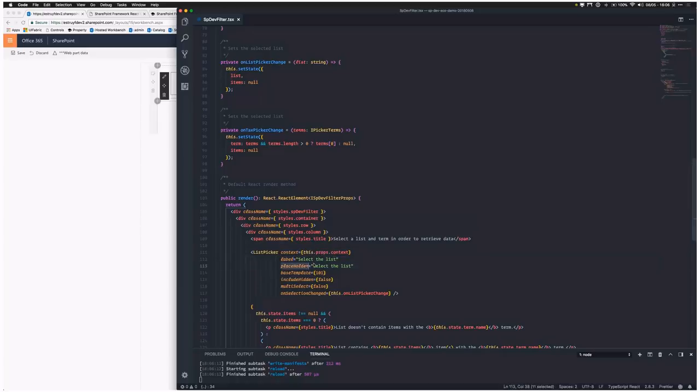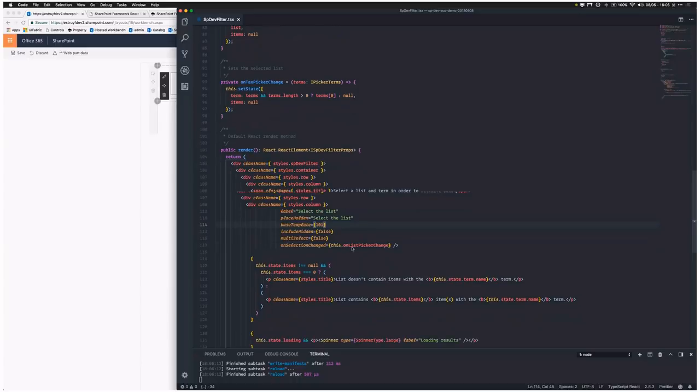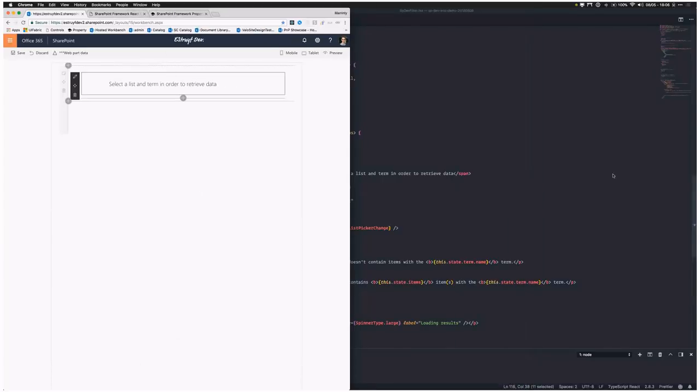We have some labels, a placeholder. You can specify the base templates. For this one, I configured it to only retrieve all the document libraries or all the libraries, include all the hidden libraries, yes or no, true or false. Do you want to have a multi-select one? That's something you can also do.